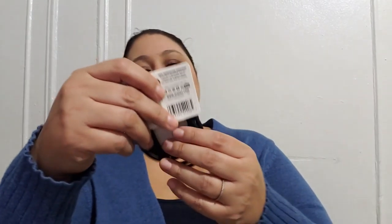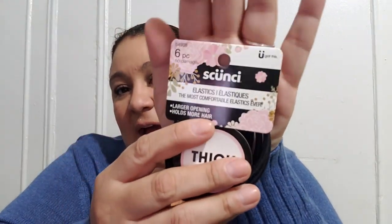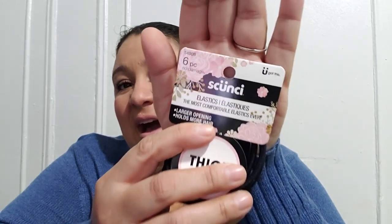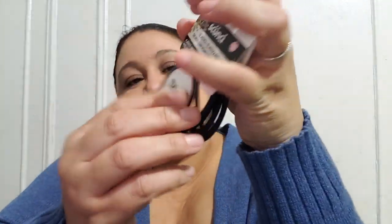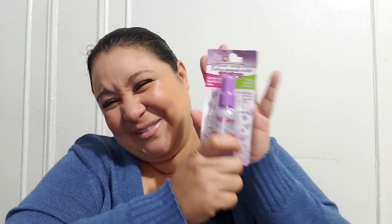Then I purchased this. It says for thick hair. Guys, you've seen these before. I have seen these in CVS, Duane Reade's, for $5. So I got the 6-piece, and it's for thick hair, and I only paid $1. And I really needed this because I was running low, and I've been using the colorful ones that come in those packages.